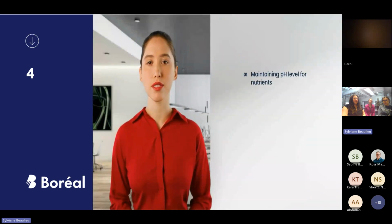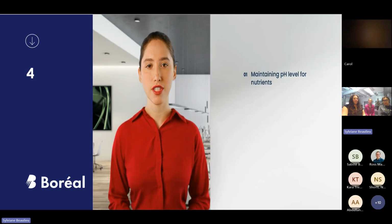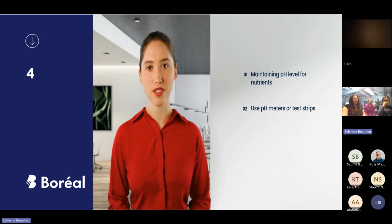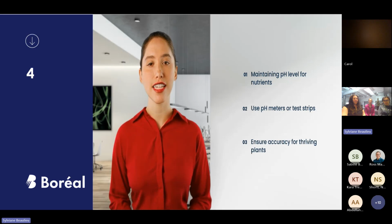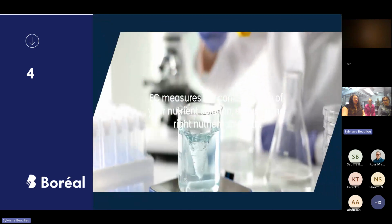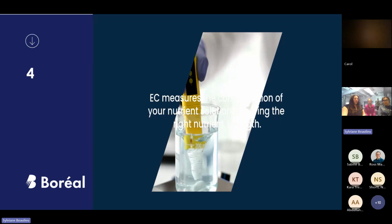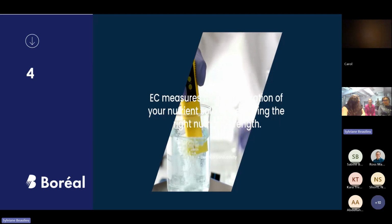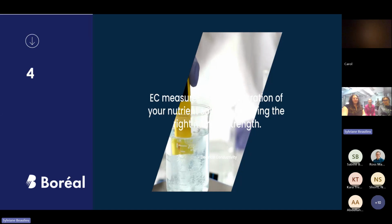Maintaining a pH level between 5.5 and 6.5 is crucial for nutrient availability. Use pH meters or test strips to ensure accuracy and keep your plants thriving. EC, or electrical conductivity, measures the concentration of your nutrient solution. Think of it as the strength of your plant's meal, ensuring they get the right amount of nutrients.